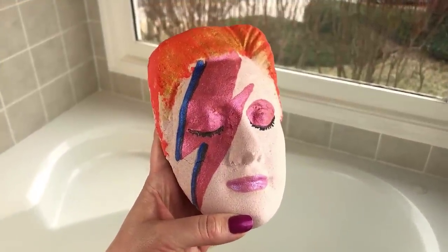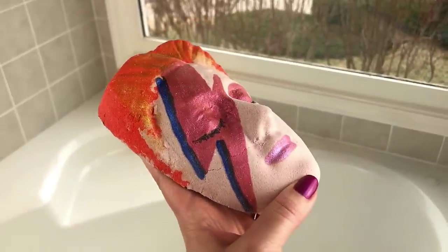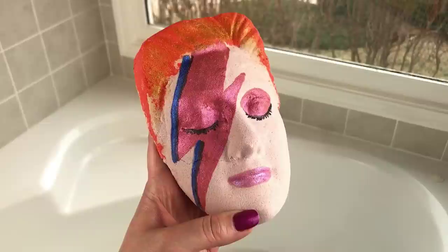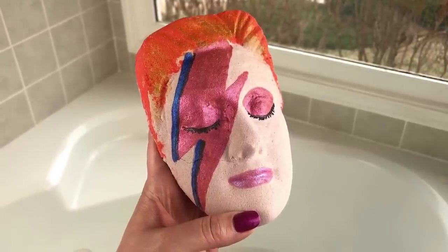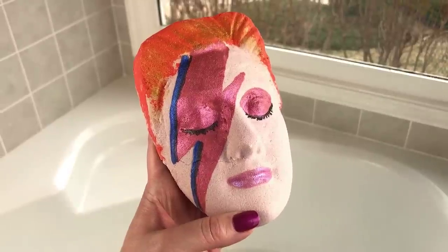Hey guys, what's up? Okay, so I have a super freaking cool bath bomb for you today. This is the one and only limited edition Ziggy Stardust bath bomb from Rock and Oil. It is scented in sweet orange, jasmine, and violet on a sugary base.